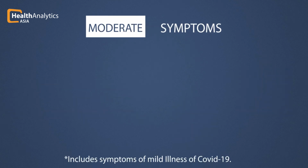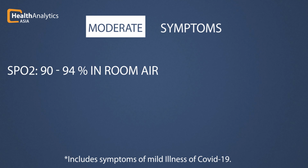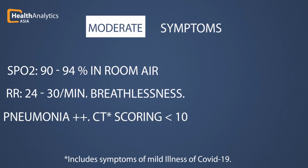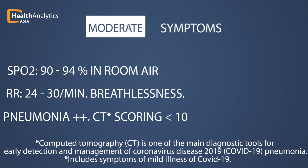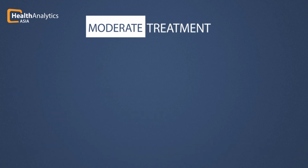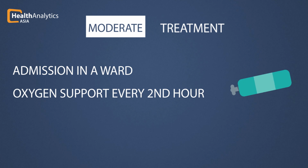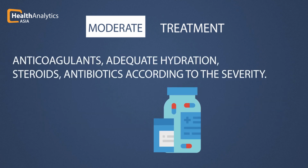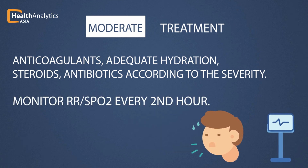Moderate COVID illness symptoms include oxygen concentration between 90 to 94% in room air, respiratory rate 20 to 30 per minute with breathlessness, low to moderate cases of pneumonia with CT scoring less than 10. The treatment involves admission in a ward and provision of oxygen support every second hour. Anti-inflammatory or immunomodulatory therapy. Give anticoagulants, adequate hydration, steroids, antibiotics according to severity of the illness. Monitor respiratory rate and oxygen concentration every second hour.